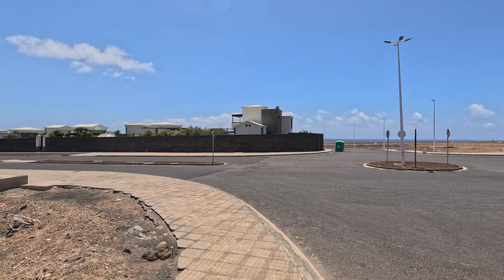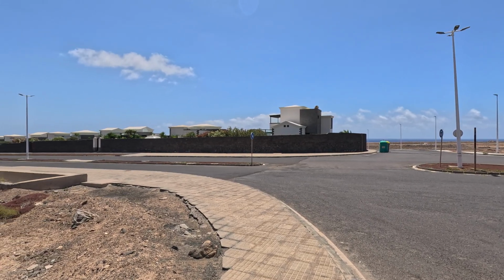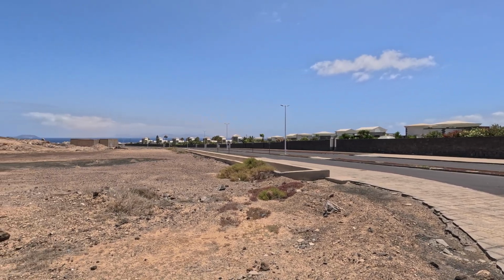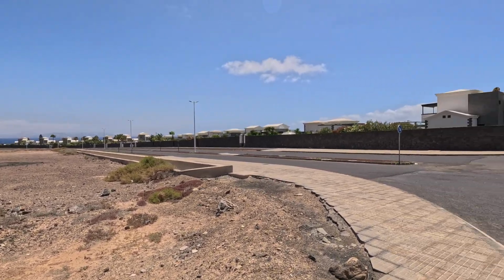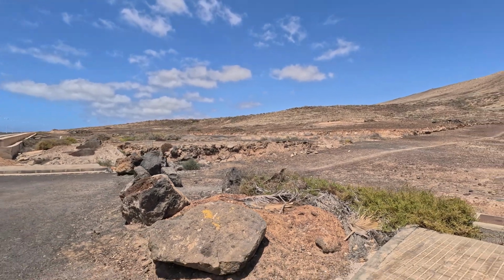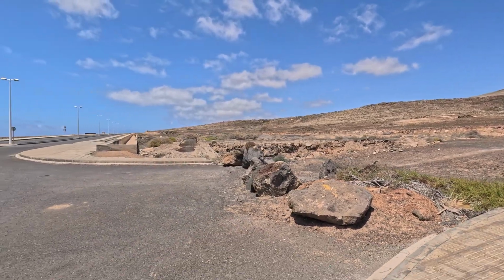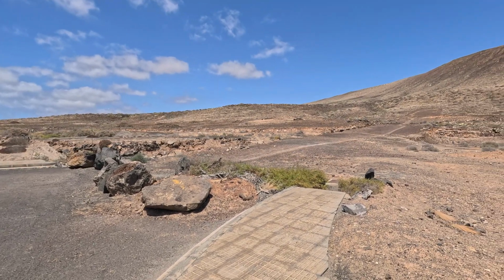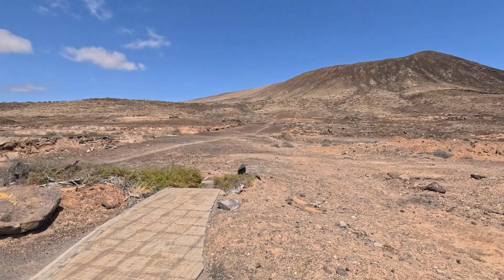So here we've got the Los Alicios development, top of the development. We just walked up here. And you can see just this little lay-by here. That's where we start the walk, the path going up there.